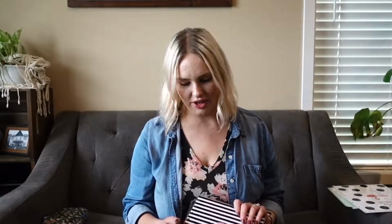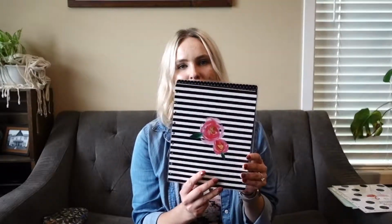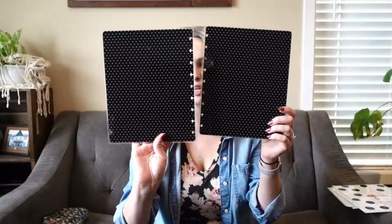And then the other cover that it came with is this one here. It's black and white stripes with a little flower on it. This one is a little bit more my speed. Like if it was just black and white stripes, I'd be in. Flower's okay, it's not terrible. And then the inside is just black and white polka dots.